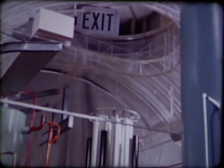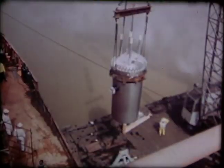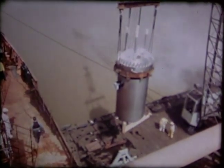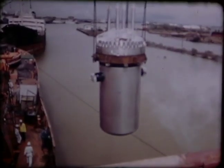Let's examine these vital components a little more closely as they are being installed within the containment vessel. The reactor assembly is housed in this shield tank. Ion detectors, shown here being protected for cleanliness, are around the reactor. Cooling coils around the shield tank maintain shield water at correct temperature. The reactor assembly, surrounded by the shield tank, consists of the pressure vessel, core barrel, core, and control rods.